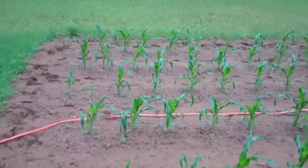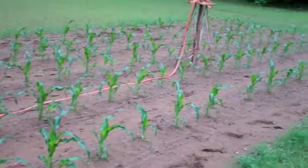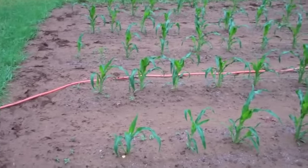Corn. Here's my corn. I never grew corn before in my garden. I got like 5 30-foot rows of it, so it'll surely be enough for me and my sisters and stuff.